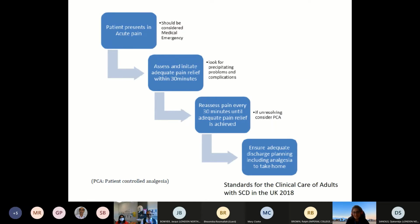And this is from the standards for the clinical care of adults with sickle cell disease in the UK, which was published in 2018. So if a patient presents in acute pain, it should be considered a medical emergency. You obviously assess them, initiate adequate pain relief within 30 minutes, looking for precipitating problems and complications. You reassess the pain every 30 minutes until adequate pain relief is achieved. We usually start off with subcut analgesia. If it's unresolving, then we move on to a PCA, which stands for patient-controlled analgesia.